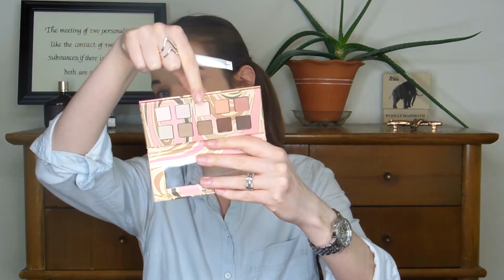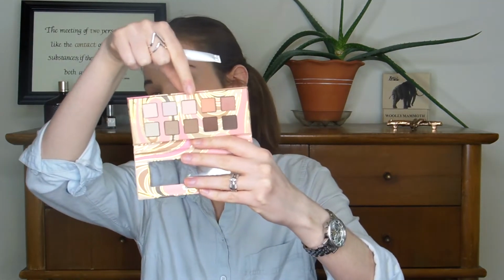So I used to put the eye primer on and then just let everything dry, but I've decided that putting it on and then going right in with the eyeshadow is the best way to do it. So I'm going to go in with the Illuma Pure Eye Primer, and then I'm going to go in with this light pink shade right here in the Pacifica Pink Nudes palette.